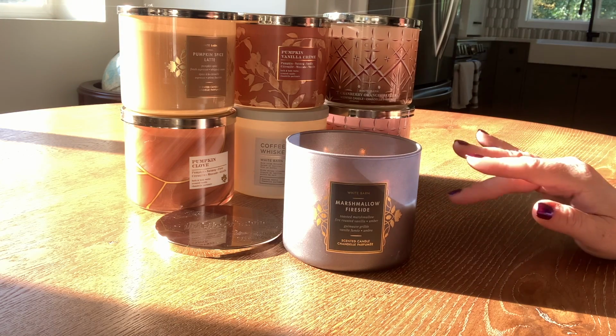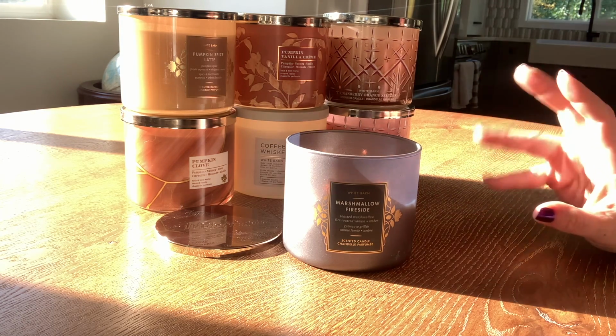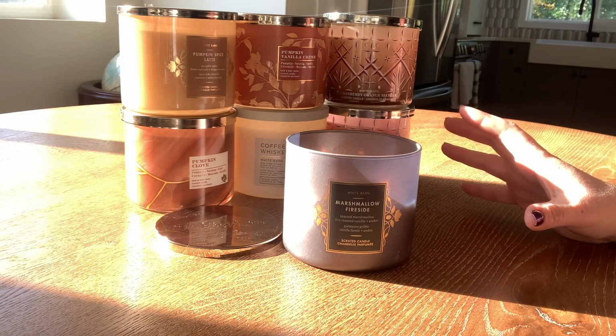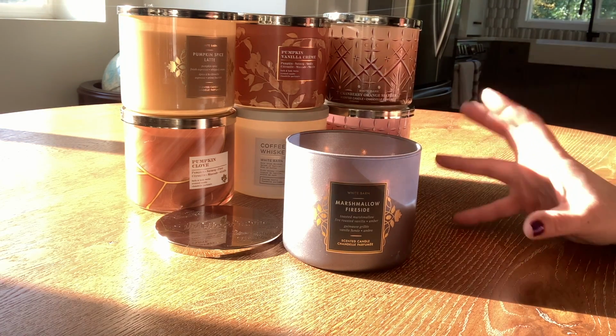It's where it is right now. It's kind of like our living room, bar area. Technically, you can smell it in the kitchen as well. So it kind of reaches pretty far, which is wonderful. It's just such an enjoyable candle.